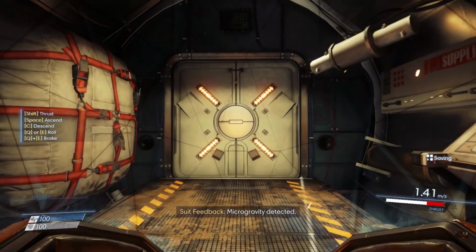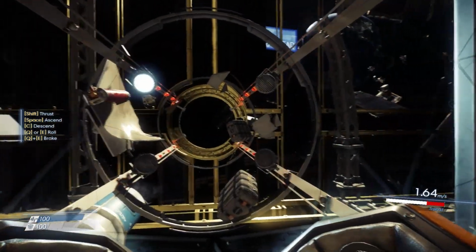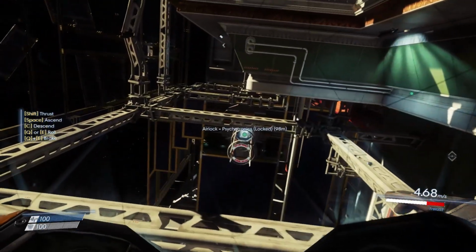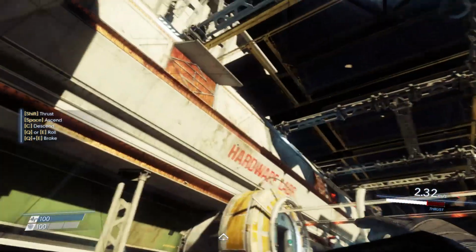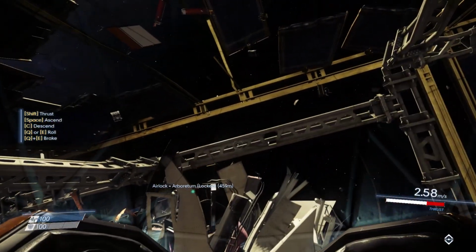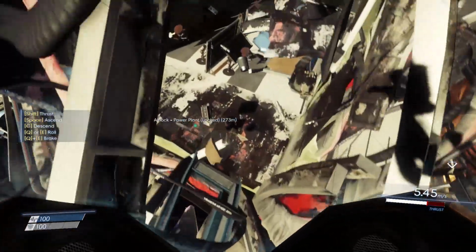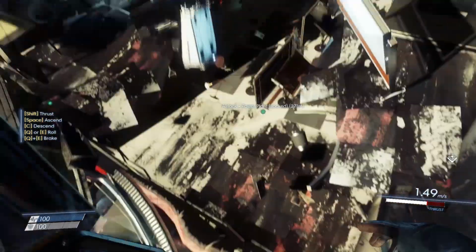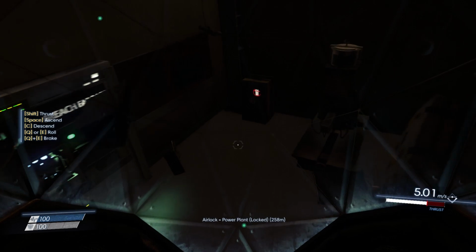Microgravity detected. Yep, microgravity, blah, blah, blah. Open the hatch and let us go to the safe. Wait, where was the blown out workshop? Oh, it's above us. All right, no, this is fine then. Please tell me this isn't going to be a waste of time coming in here to get the safe. It shouldn't be. I mean, you need hacking level 3 for it.